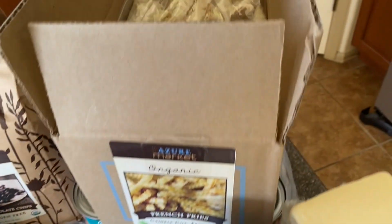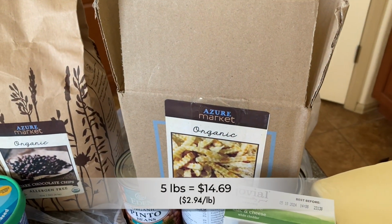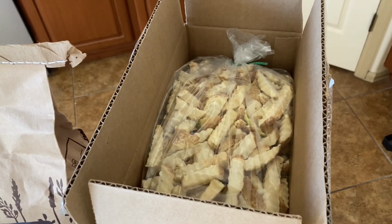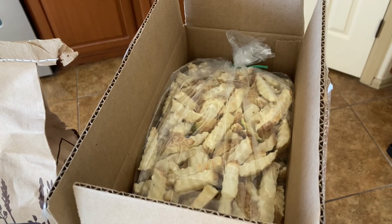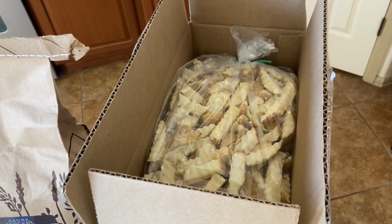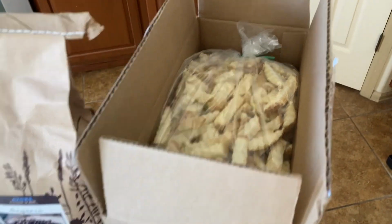And then back here is a box of 5 pounds of the Azure Standard organic crinkle cut French fries. These don't have any oils or seasonings or salt or anything like that on them, so we can just make them however we want. And we'll have those occasionally with burgers grilled, and it's another nice quick meal.